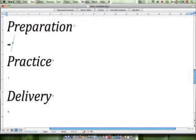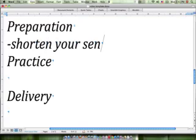So the first thing I suggest to all students is to shorten your sentences when speaking. IELTS students sometimes believe that their examiner is looking to see long, elaborate sentences when the students describe various activities or give their monologue on the examination. But that's not actually the case.